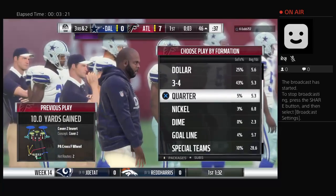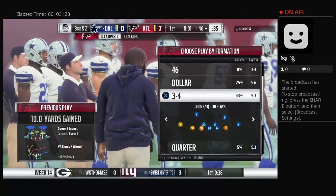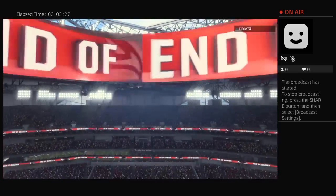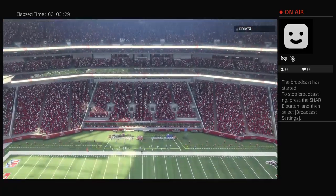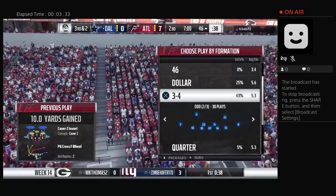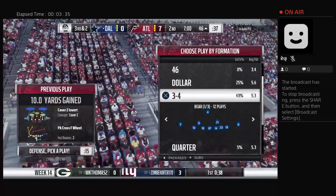And give him 10 that time as he was able to get away from the pressure and get a nice gain. And we have to give credit to him for buying time and extending the play. But you know, there's some really upset defenders on that one. They thought that they had him. Instead, he was coated in Teflon and got away.